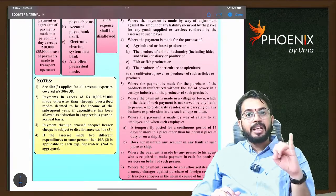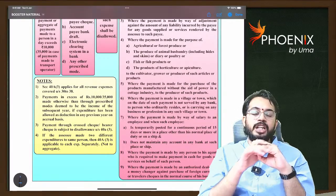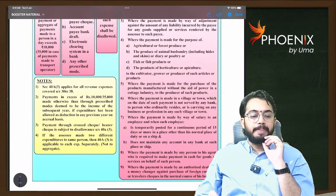So bearer cheque, crossed cheque. These two, if any payment is made by bearer cheque or crossed cheque, it will also be considered as cash payment. Okay.